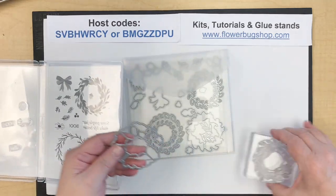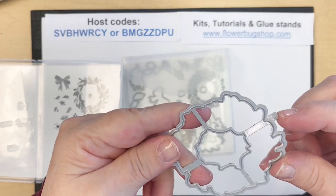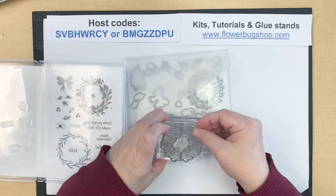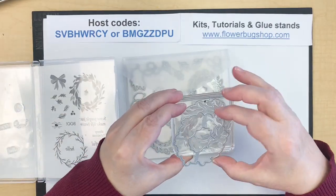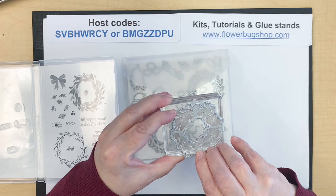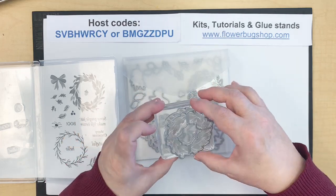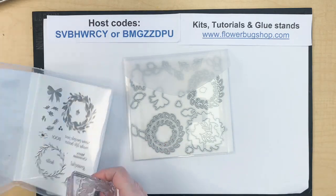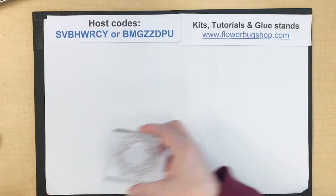Then on the die, there is a little arrow that matches that area. See how I put that arrow right where that black dot is? They were so smart and helped us out, so we don't have to go round and around when we're trying to match up our dies. I'm super pleased about that. A nice bonus for this set.